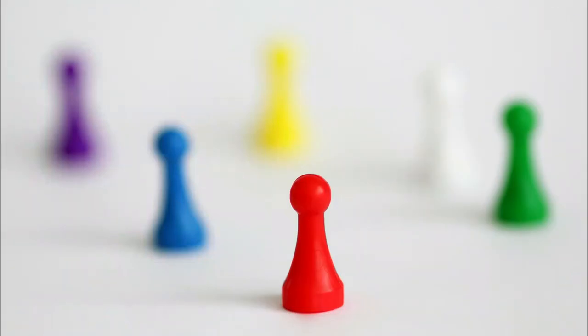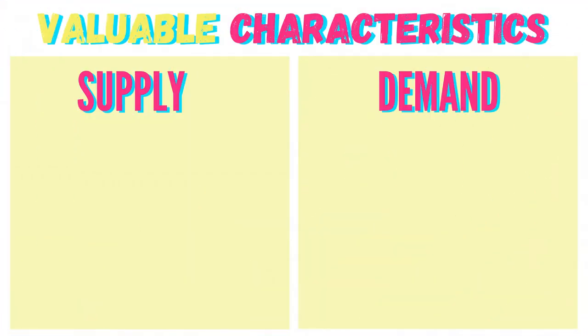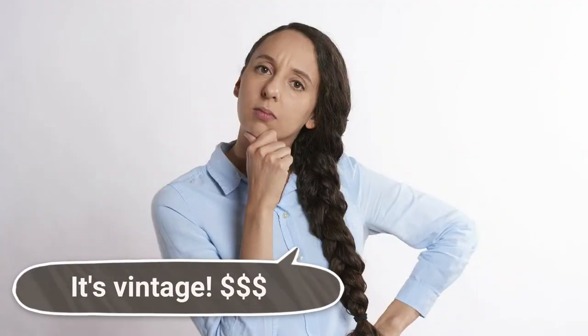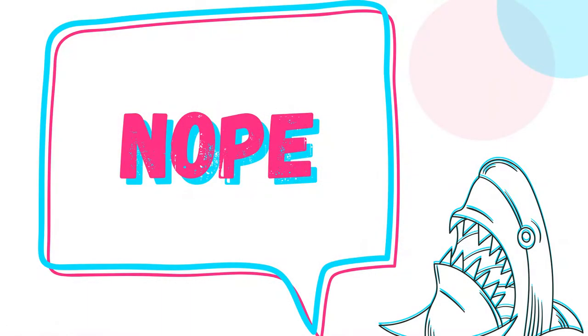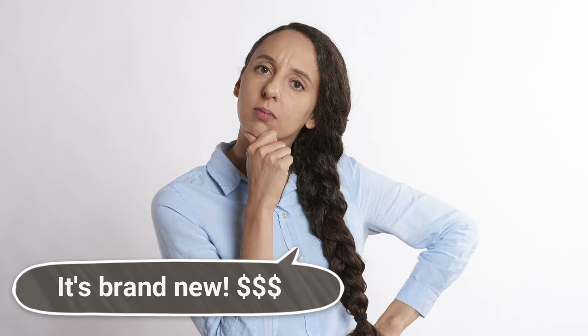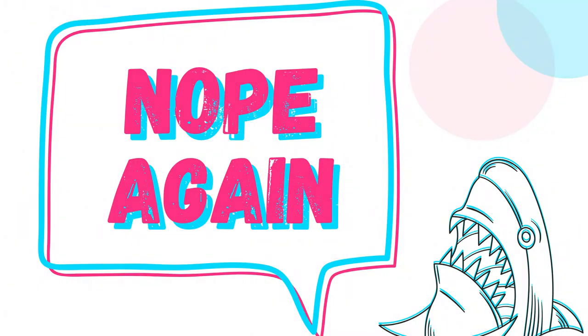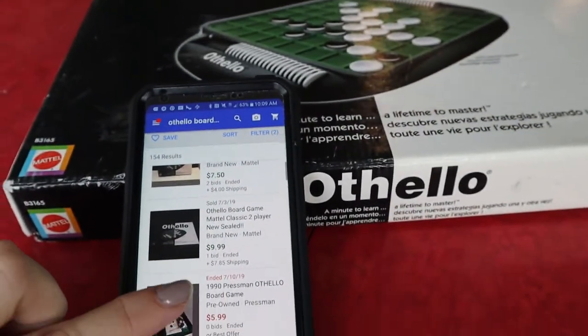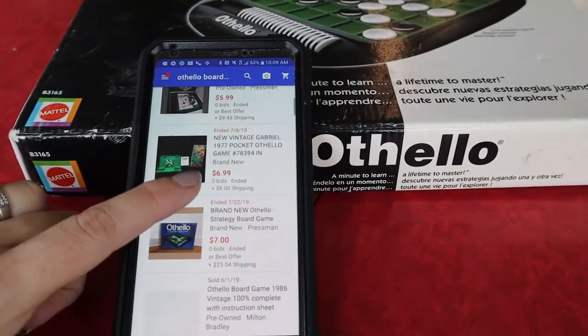I just loved it. But when you're selling board games on eBay, the rules of supply and demand kind of go out the window. There's no rhyme or reason as to which board games are worth money and which ones are not. You might think it's vintage, so it's going to be worth something. And just because it's vintage does not mean it's worth anything. And then you might think, oh, this is brand new, so it's going to go for quite a bit. And again, it may go for like $5. So each board game is just something you have to look up and do your due diligence on when you're looking at completed listings on eBay.